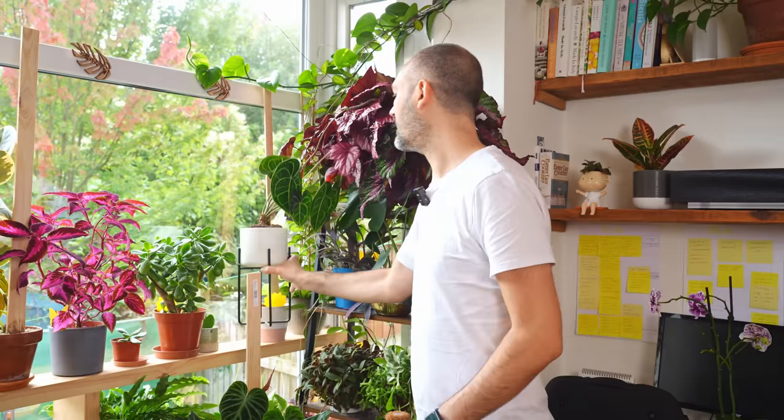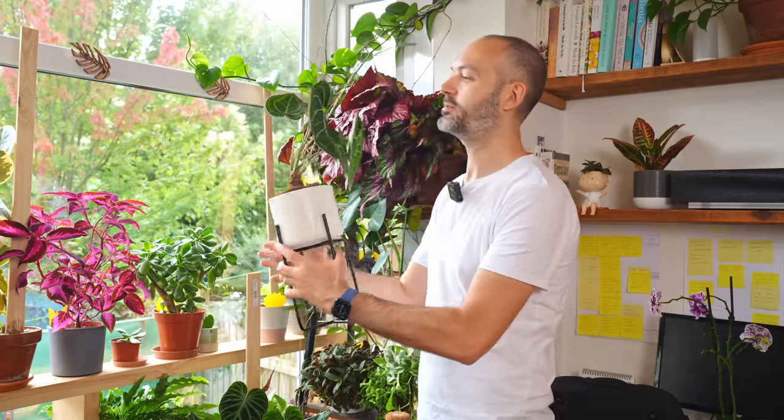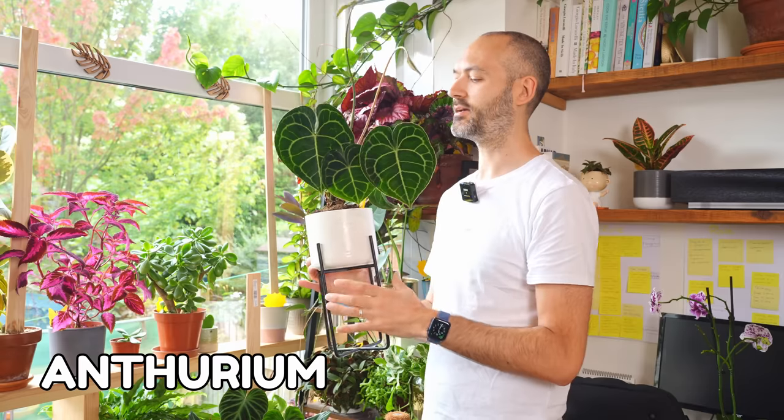So this here is a type of anthurium. Oh, getting stabbed by the flower spike. So it's a really interesting plant. Lovely foliage on the leaves. Look at that. Absolutely gorgeous variegation.